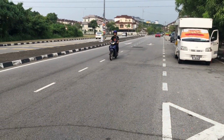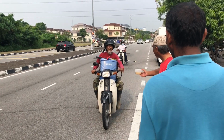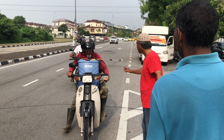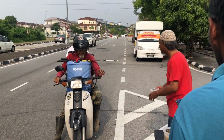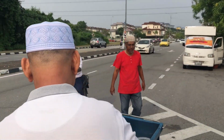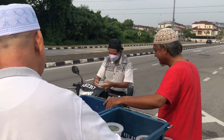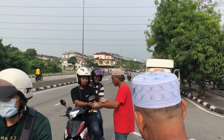Catch! So now it's really going. I think the most people who stop are actually people on the motorbike because it's too much of a hassle for car drivers to stop here. Let's see if we'll have one car that stops. I'm really curious.